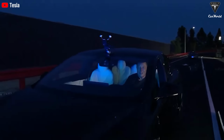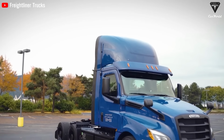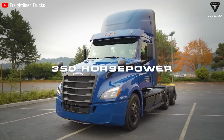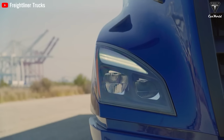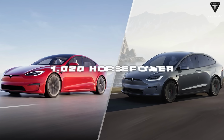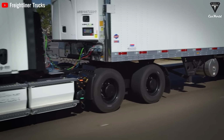These motors feature a clutch similar to Rivian's, allowing them to be used for acceleration and decoupling at speed to improve efficiency. Considered the best-selling truck in the US, the Freightliner Cascadia has a power output of 350 horsepower in its basic form, and that figure is 1,050 for the Semi. We are quite confident in saying that the Semi matches the 1,020 horsepower of the Model S and Model X Plaid, and it can even match its 1,050 pound-foot of torque.